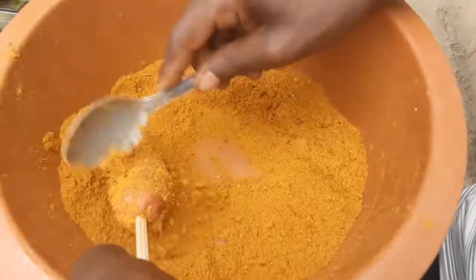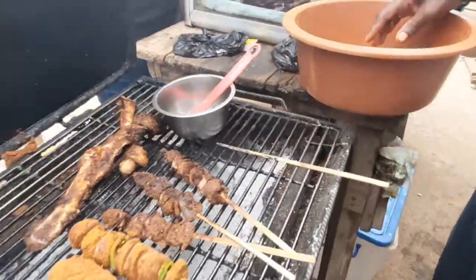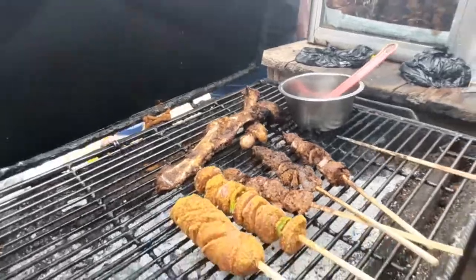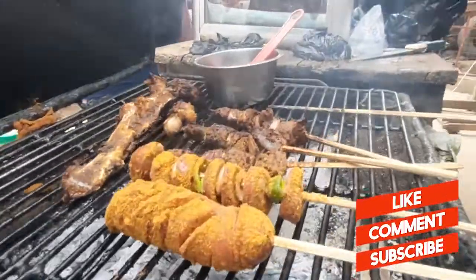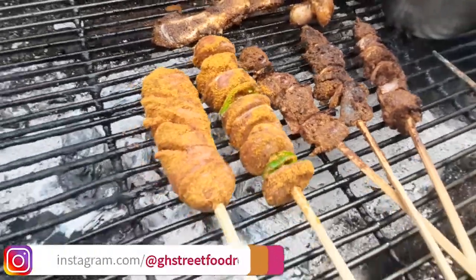And this is actually not the ordinary powdered pepper we see on the market. This is specially made for kebab, for sausage, for gizzard, for goat meat, and for the liver. It's specially made for it. Yes, so you can see the pepper is really burning out and it's penetrating into our sausage.